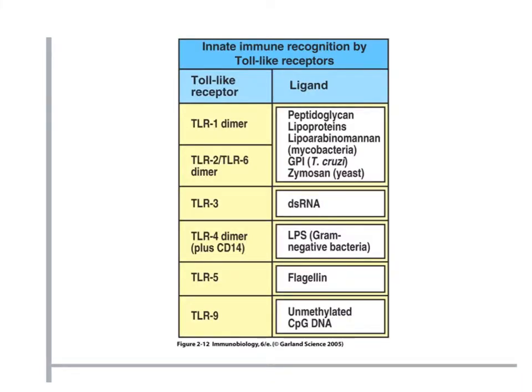There are a lot of these toll-like receptors. We're gonna only make you know these, so you do need to know all of these. It's not that many, all right? We call them TLRs, so you have TLR1. It forms a dimer with itself. You have TLR2, which functions as a dimer, but it has to have TLR6 with it. TLR3, TLR4, which is a dimer of itself, and this one also has to have an accessory molecule, CD14, which we're gonna talk about CD molecules in a minute.